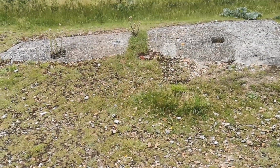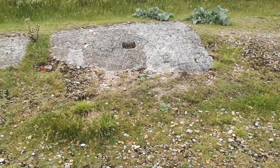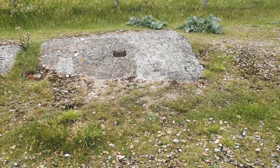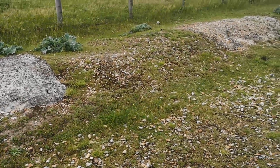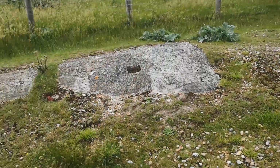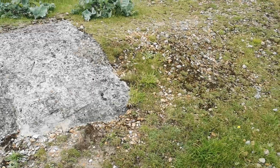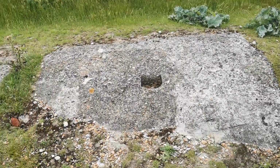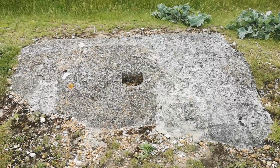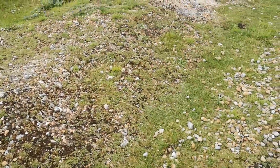Possibly here is some old World War II defences. It did say that this area was heavily defended during the war, so I don't know if this concrete sort of lump in the ground is anything to do with it. Probably is, wouldn't surprise me, because obviously this area of land is very flat and would have been rife for invasion, a very good landing ground for enemy troops during the Second World War. So I don't know if these actually held anything. Perhaps if anyone is knowledgeable on Second World War history who's watching this might be able to let me know in the comments.